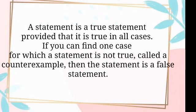Okay, next let's have the counter example. So, a statement is a true statement, class, provided that it is true in all cases. If you can find one case for which a statement is not true, kahit isa lang, wherein that one case will make the statement not true is what we call the counter example, then the statement is a false statement. So we can say that a statement is a true statement if it is true in all cases. Pero kapag may kahit isa lang na magmamali sa statement na yun, then the statement is a false statement.